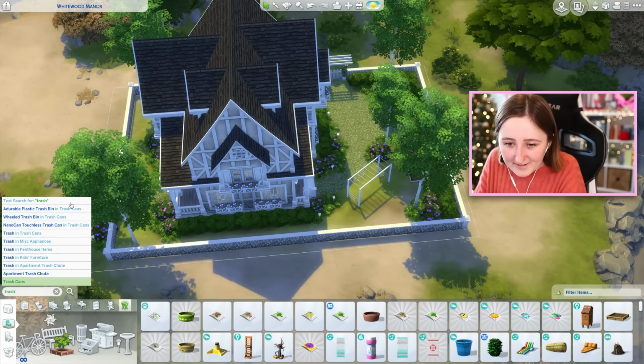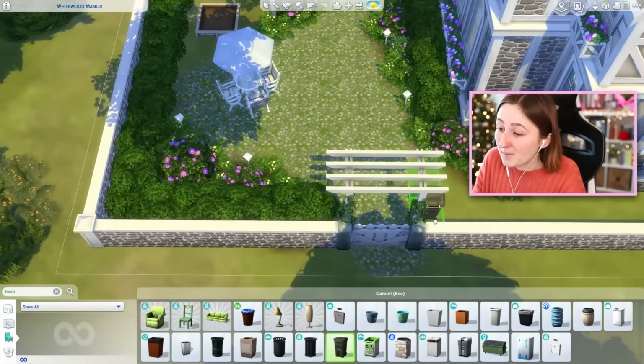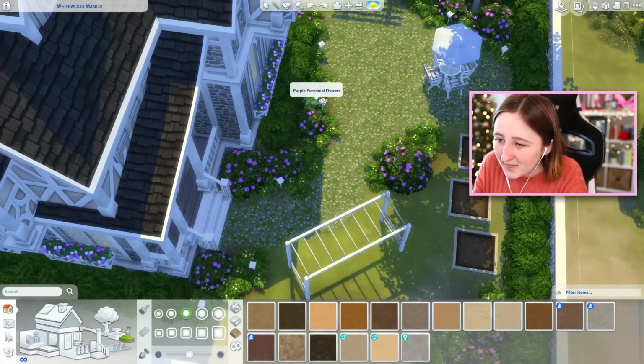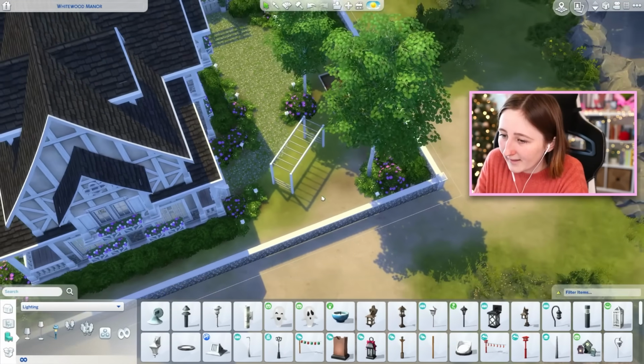Did I not have an outdoor trash can? I don't think I did. I don't see one anywhere. Wow, past Simsie. Failure. Okay, I think that might be the house pretty much furnished and landscaped and done.